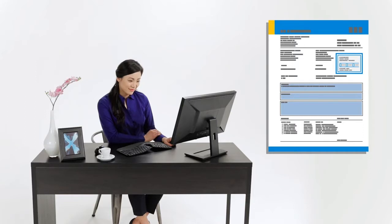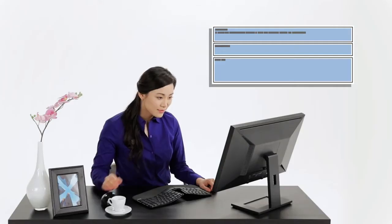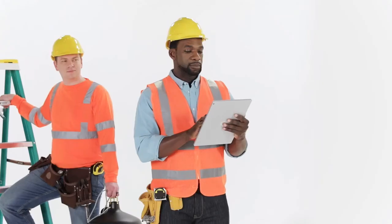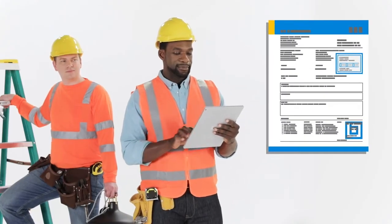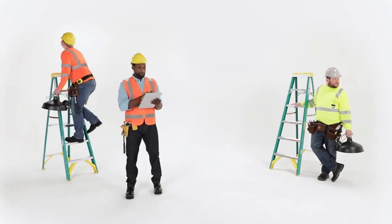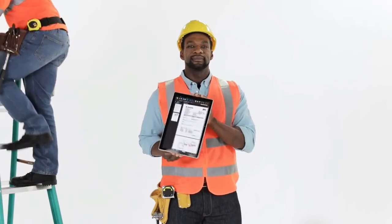The architect evaluates the RFI in Review and responds with a quick sketch and comment. Back on the job site, Kevin receives the information he needs, and his team is able to get back to work. Keep your projects on track.